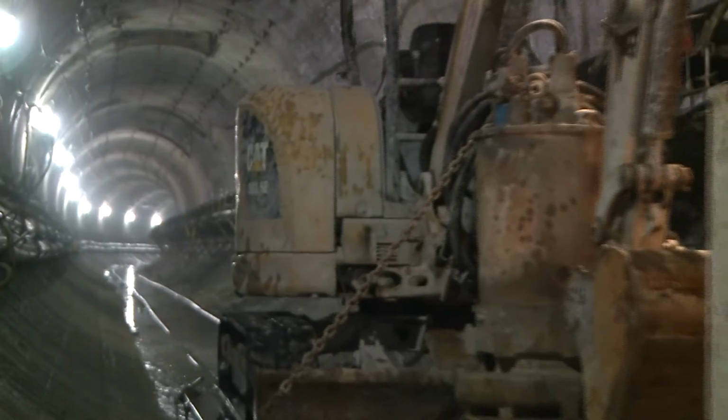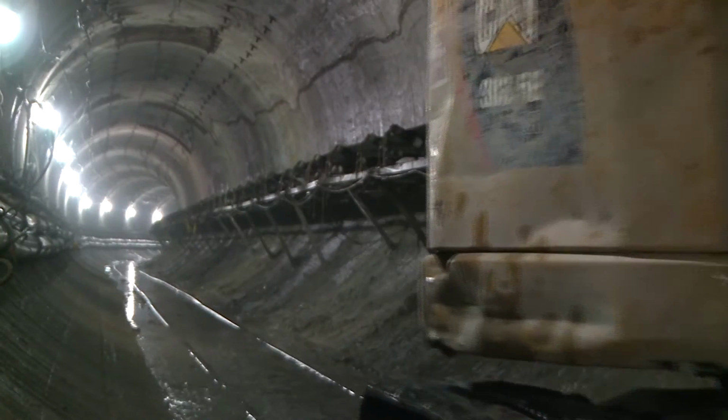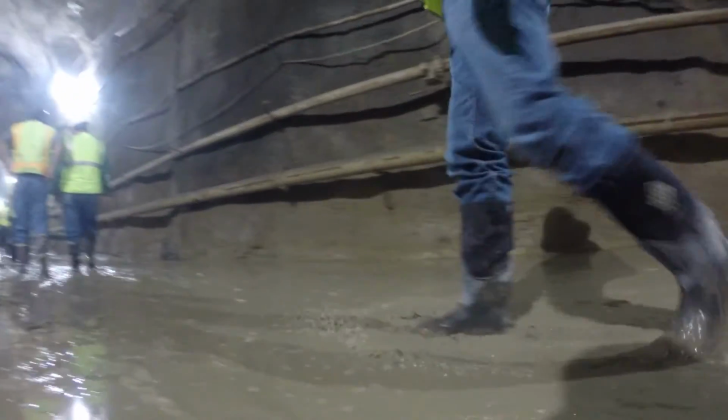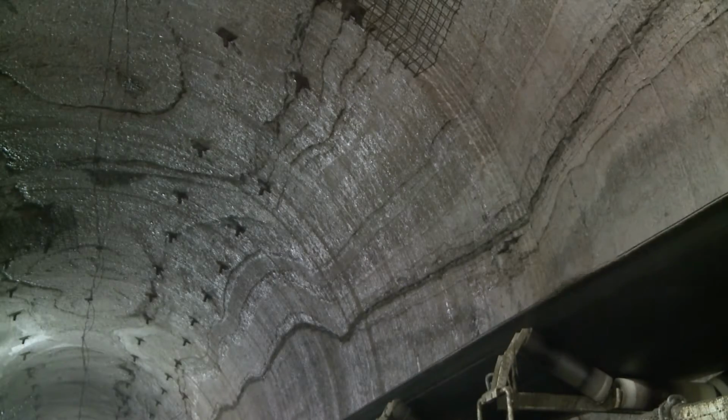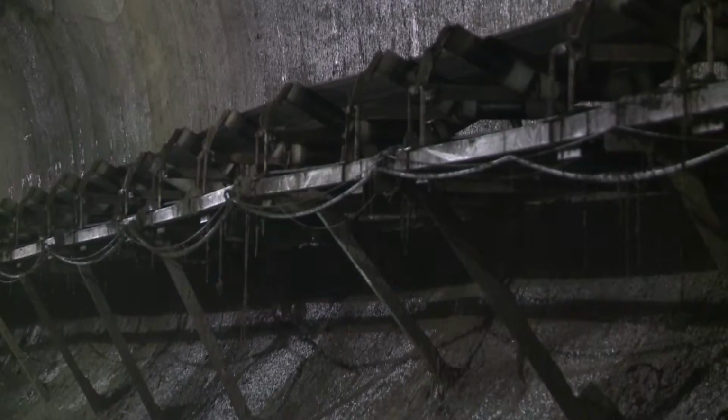When you're there, it's like, wow, this is a lot bigger than I thought. It has a different feel. Wow, there's water up to your ankles, and there's this huge conveyor in there. There's a lot of things that you just don't anticipate until you are actually in the hole.